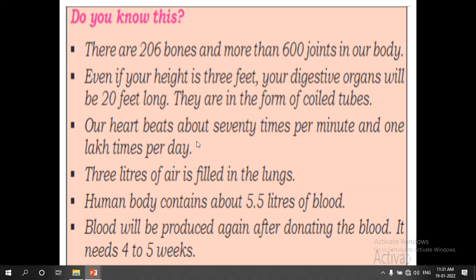Our heart beats about 70 times per minute and 1 lakh times per day. So our heartbeat rate for 1 minute is 70 times. Okay, 70 times our heart will beat in 1 minute. Then per day, you know how many hours are there in a day? 24 hours. Yes, so 1 lakh times our heart will beat per day.